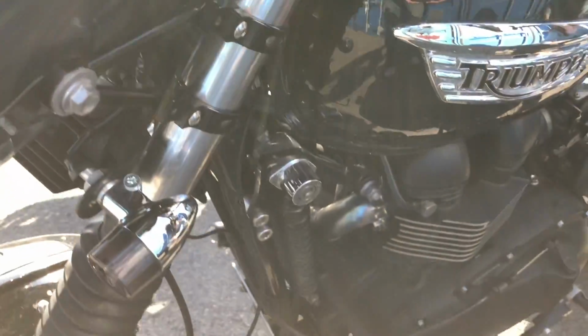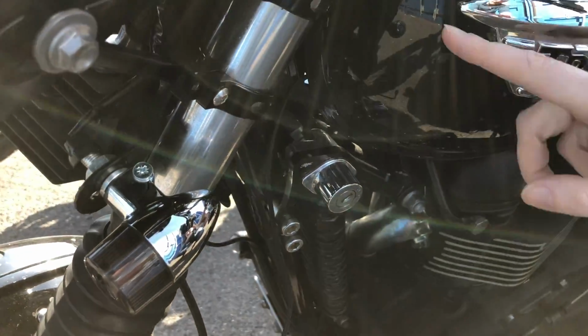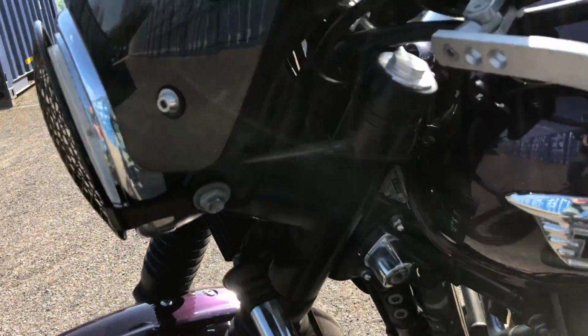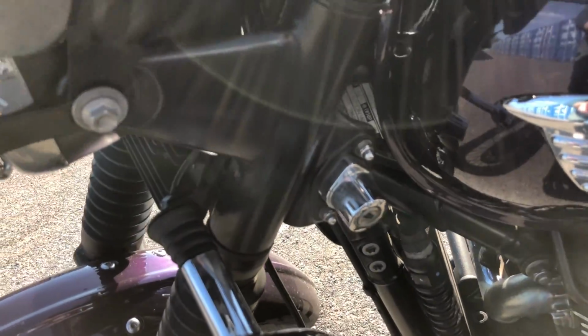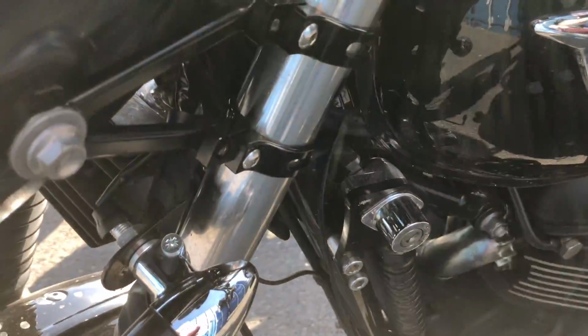I've relocated my ignition again with a Motorhome ignition. No, that was because you changed this bit, wasn't it? Yes, they were originally on the side. If you look at them, Mrs. Bird's is on the side behind that, whereas mine is now actually on the front.